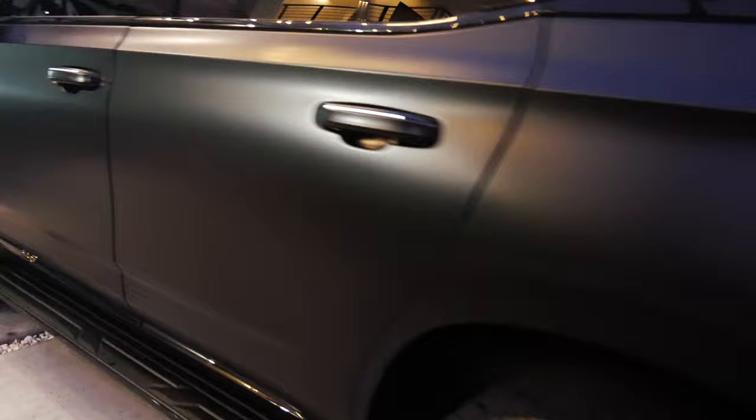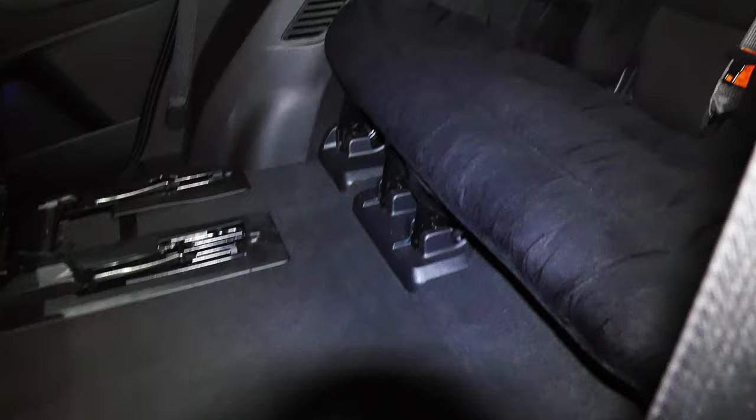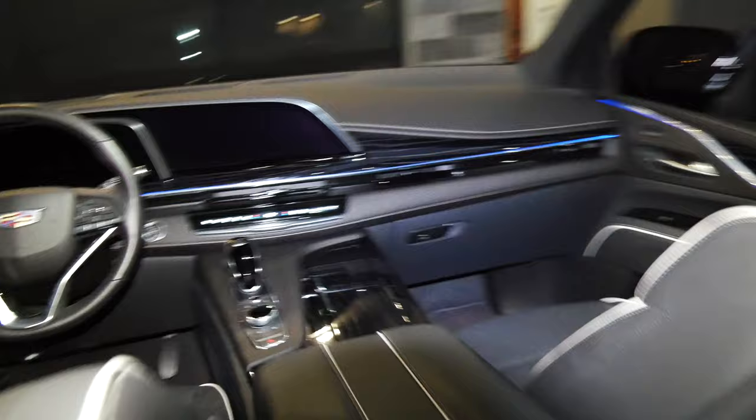Inside immaculate. So we'll get some light up in here. Truly immaculate. You're not gonna find nothing more cleaner than this. Like, just face it, you will not find nothing as clean as this. Next up, Escalade.